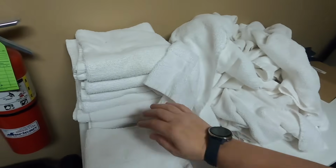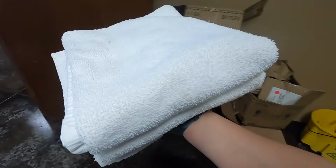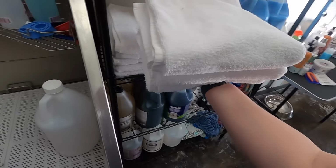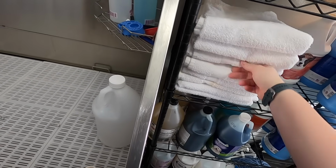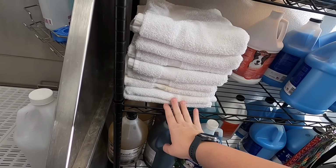Since I have 5 dogs today, I definitely want to have plenty of towels. Right now I have 5 out here. As I bring them out, I fold them and then I just leave them in a stacked pile until I need some. I'm just going to get 3 and put them right there. That way, if a dog needs 2 towels, I have plenty to use.